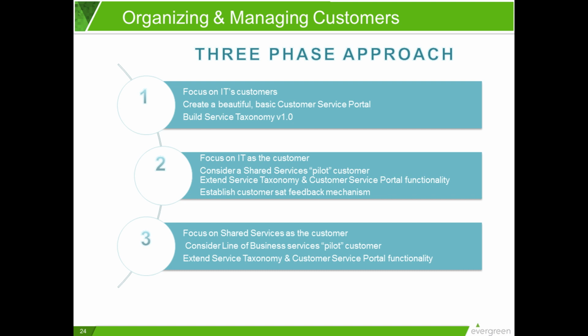Now that's a nice example of how those questions can help. Phase 2 may also see us beginning to focus on shared services like HR as a customer, perhaps with a pilot activity of some sort. Then Phase 3 can see shared services being brought on as a full-fledged customer and the possibility of piloting services for the line of business customer.